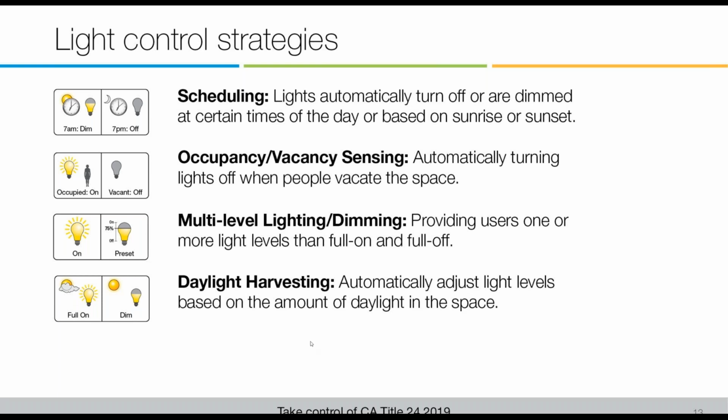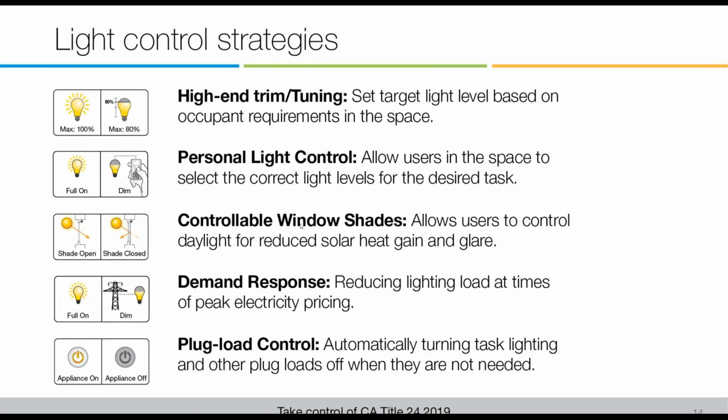Some of the less obvious strategies are these here. So I'll talk first about high-end trim and tuning. The concept here would be that when I high-end trim a fixture, I set the absolute maximum that that fixture can go to from a user standpoint. So I basically set the new 100%. And this has a couple of neat benefits. There's a couple of reasons why you might do this. One is simply occupant comfort.